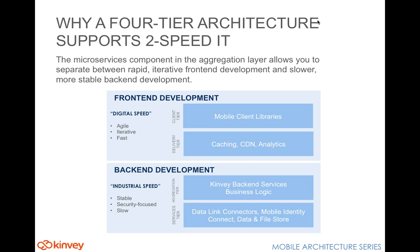And on the back end, you take your existing services tier and you add to that an aggregation tier that aggregates all the data, aggregates all these services, does the necessary protocol translations, and also provides a way for you to write business logic to be able to provide this data in a way that can be consumed by the delivery and client tiers. And the important thing is, because you've separated these tiers and they have well-defined interfaces, your backend development can continue to operate at a much more deliberate pace and preserve the stability, security, availability that you're used to.